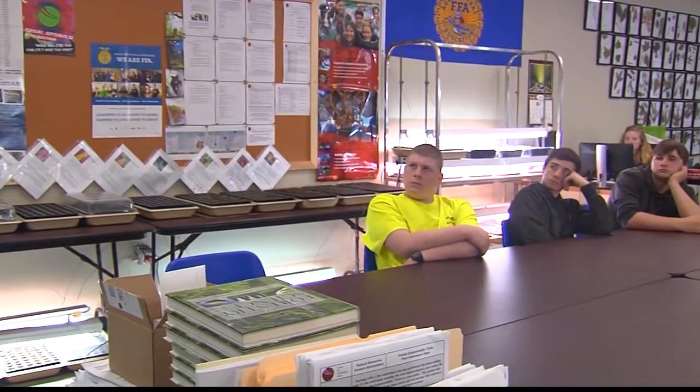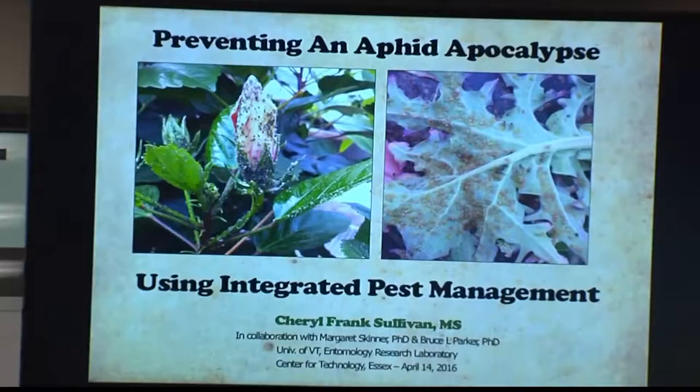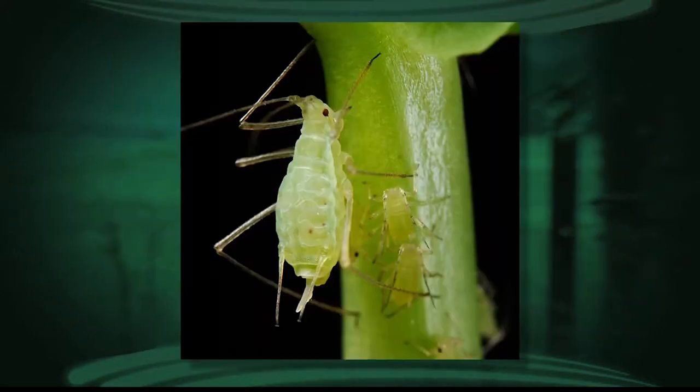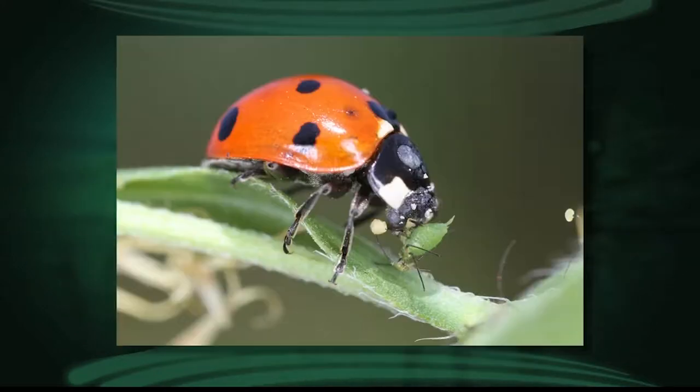Cheryl Frank Sullivan is an IPM specialist with the University of Vermont Entomology Research Lab. She says that what happens is that aphids develop a resistance to chemical insecticides. They do, however, have a host of natural enemies that greenhouse growers can use to combat them. What that means is that one of the most effective strategies for keeping the bad bugs in check is using good bugs. There are hundreds and hundreds of different species of aphids out there.